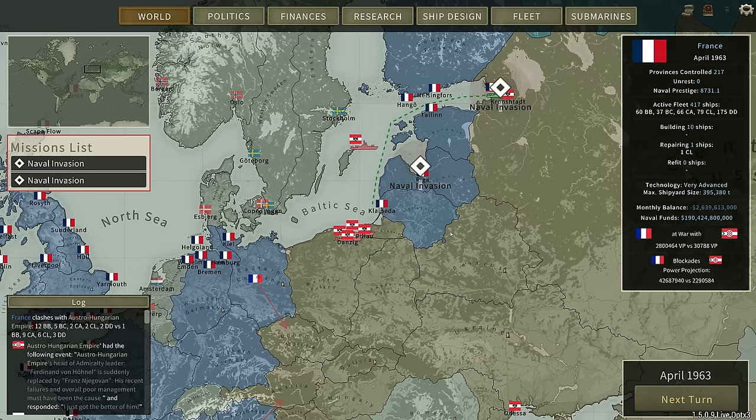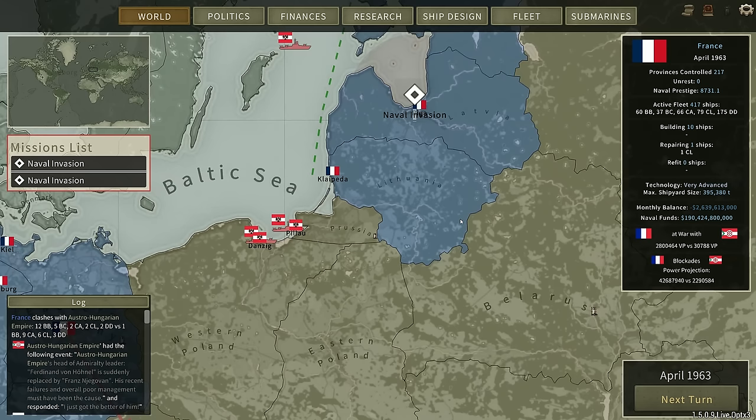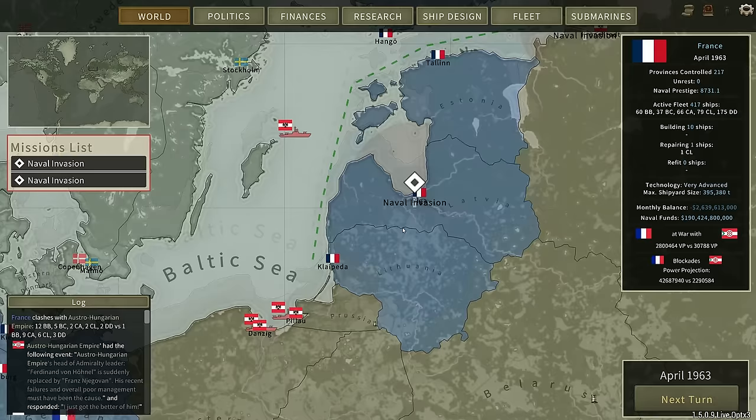I don't think this naval invasion is going to go off because the required tonnage has ballooned from the 200 or so it should be, which is a bit weird. Probably because there is this fleet down here. Could be causing problems. I'm not sure. We'll see.